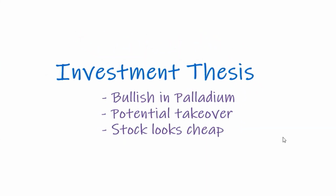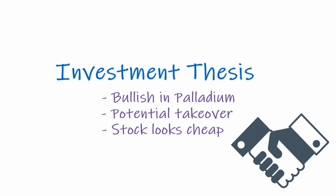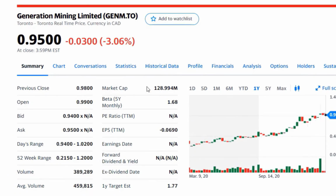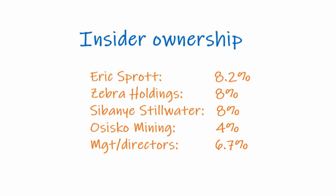Lastly, I just want to reiterate the investment thesis for this company. You have to be bullish on Palladium. In order to be bullish on Palladium, you have to be bullish on gasoline cars, at least for the short to mid term. The second reason would be a potential takeover target. As I showed you guys earlier, Generation Mining is trading pretty cheap, even though the stock price went up a lot. Also, they have pretty strong insider ownership, such as Eric Sprott and Zebra Holdings. They both are huge players in the mining sector.